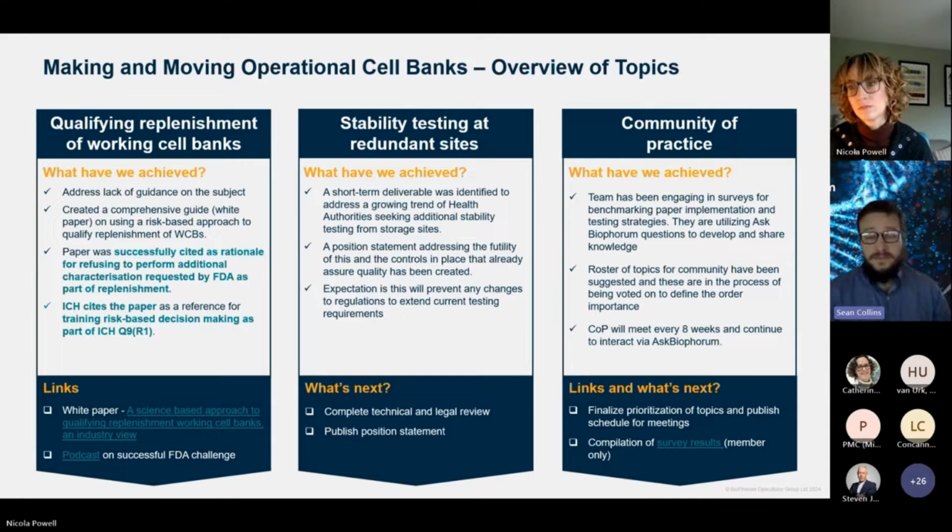And it was accepted. The FDA backed down, saying, okay, fine, we accept that based on this risk assessment, it is the equivalent of a like-for-like swap, and therefore you don't need to do full characterization. That's huge, in particular as far as cost savings are concerned. In the podcast they talk about full characterization costing anywhere from $500,000 up to $1 million, so that's a massive saving, and that's just one instance.